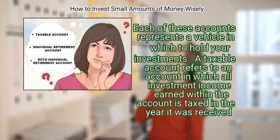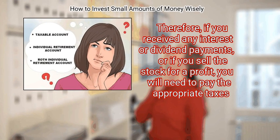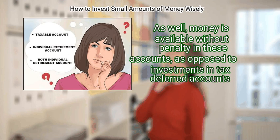A taxable account refers to an account in which all investment income earned within the account is taxed in the year it was received. Therefore, if you received any interest or dividend payments, or if you sell the stock for a profit, you will need to pay the appropriate taxes. As well, money is available without penalty in these accounts, as opposed to investments in tax-deferred accounts.